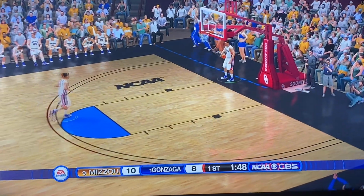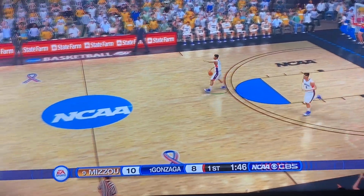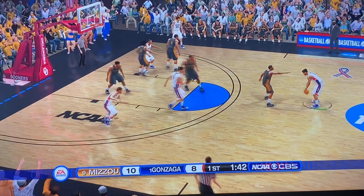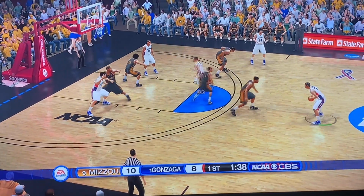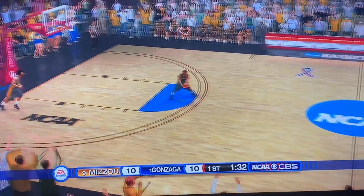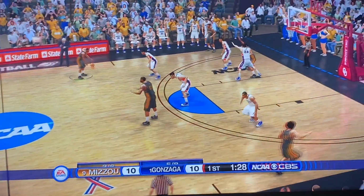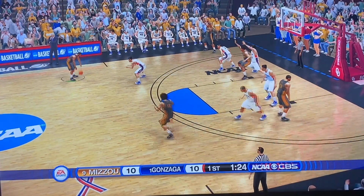So Missouri with a 2-point lead here. 10-8 over 1 overall seed Gonzaga. 1:40 to go here in the first half. Suggs to Nembhard, looking back down low to Suggs, and he's able to lay it back in, so we are back to being tied at 10 here. 5 of 8 shooting for Gonzaga, 3 of 6 for Missouri, but Missouri's been hitting those threes.